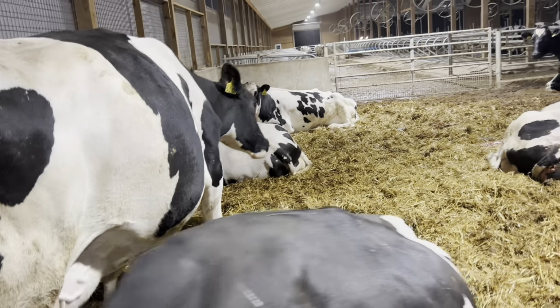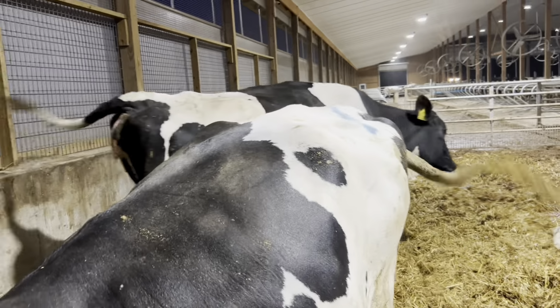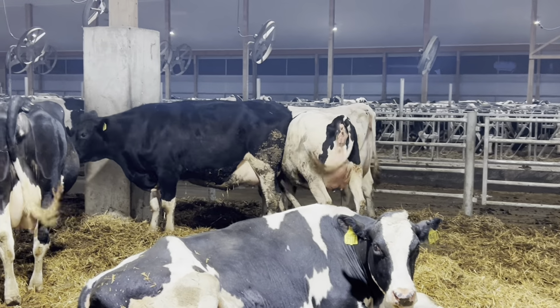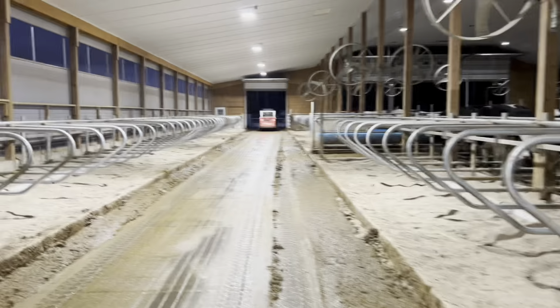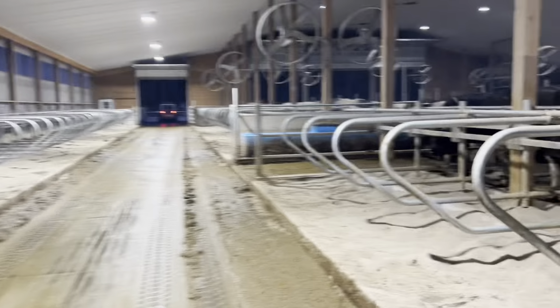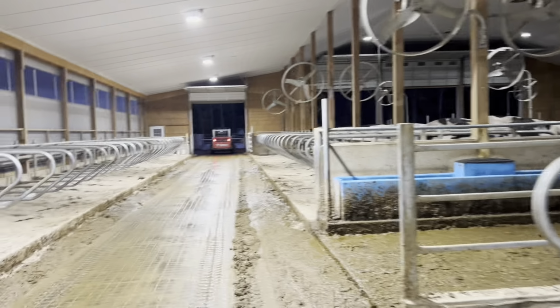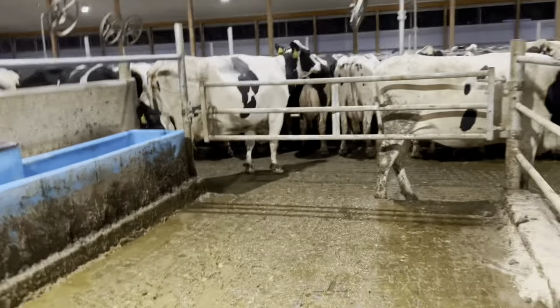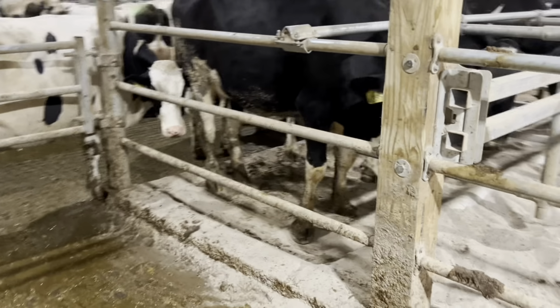Come on, ladies, let's get on up front now. Give you some bedding. And there's another one right beside her. We'll walk down now, see if that heifer's settled down at all. Again, guys, I understand she's not a show cow. Might be her right there.